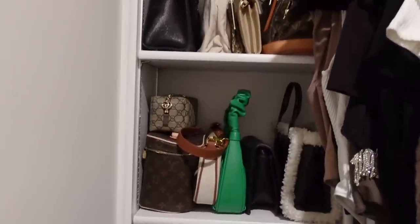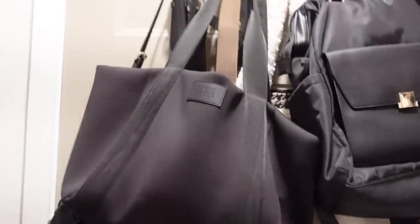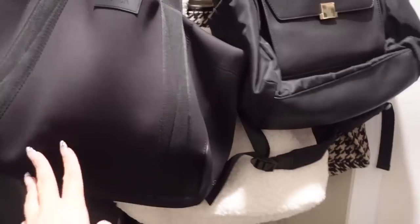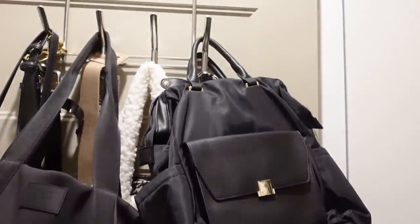These are the ones that I use often, and then I also have some on the back of the drawer. I went through my belts, so I put all my belts here. I got rid of one belt, and then these are all my tote bags. So that's my travel bag. I have my winter tote bag, and then I have another tote bag, and then also my backpack.